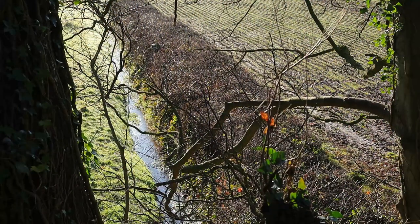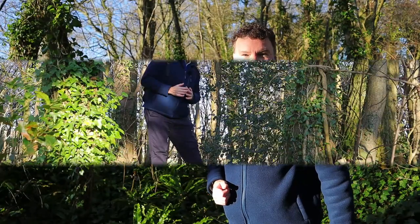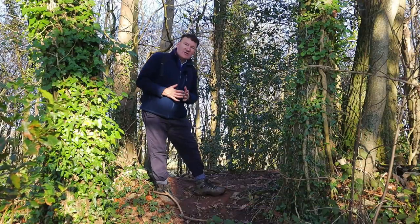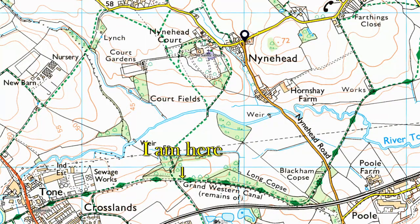Now, just behind me here would have been a small aqueduct, because the canal at this point, or the bed of it, is actually higher than the railway. That's the Bristol Exeter line that runs parallel, which of course was built after the canal was constructed. And there is a small stream, and I'll insert that now, which runs beneath the canal bed here. Now, continuing to walk alongside the former canal bed, you can make out where the canal bed was really, really clearly at this point.